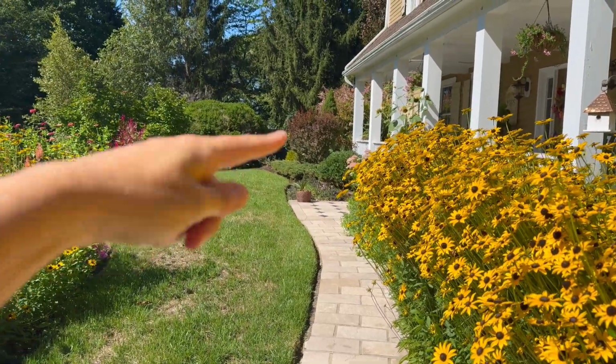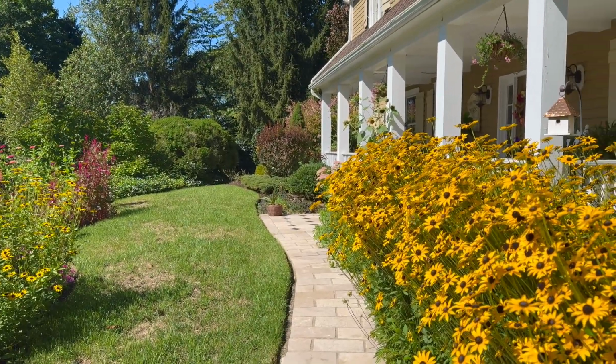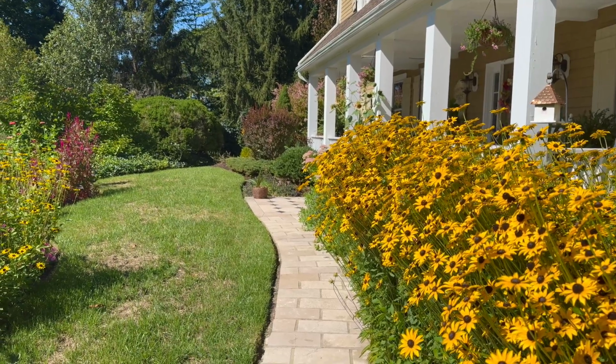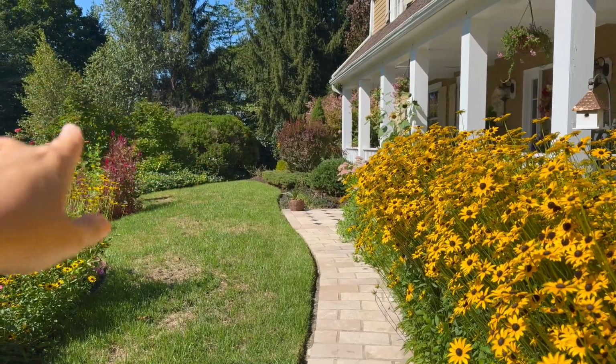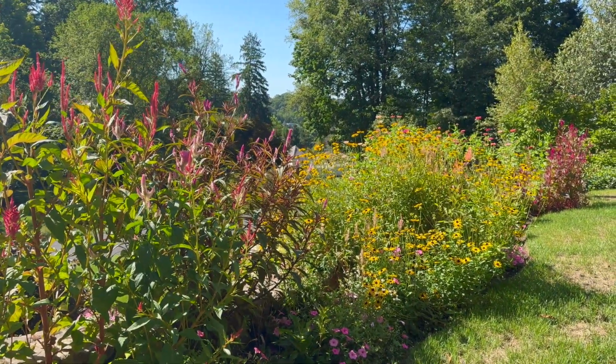So I really need to just rehab this to get some fresh fall color here. So I'll be doing that over the next week or so. It's definitely on my list of things to do because this is killing me. But we won't focus on that. We will focus on this side of the welcome garden.